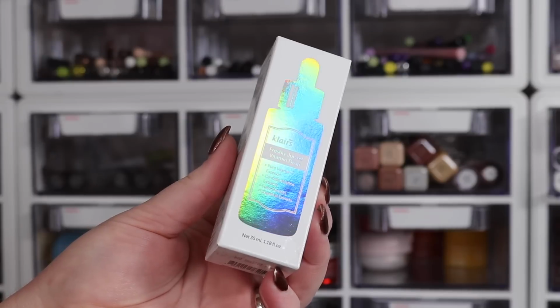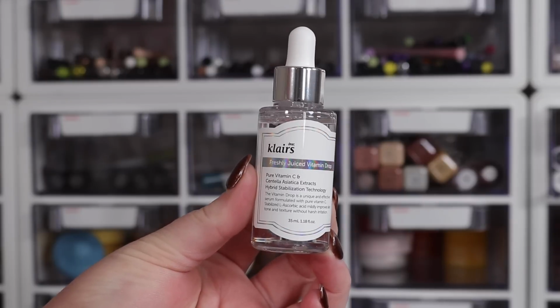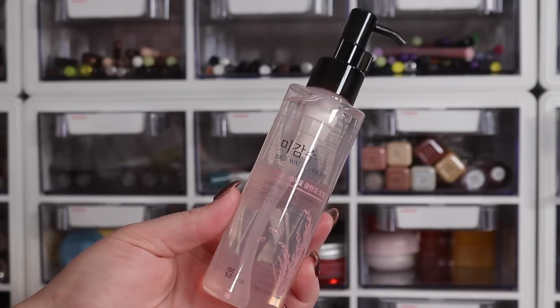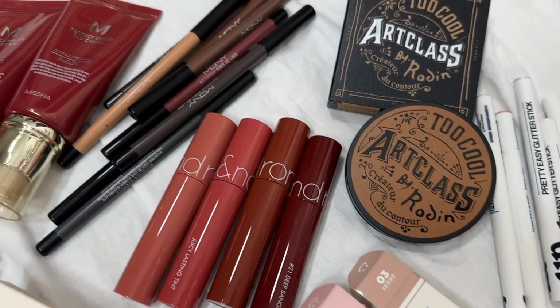From Dear Claire's, the Freshly Juiced Vitamin Drop is going to be 50% off, and the rest of the brand is going to be 25% off. From The Face Shop, the Rice Water Bright Light Cleansing Oil is going to be 50% off, and the rest of the brand will be 25% off. And now for the makeup items that are going to be on sale.